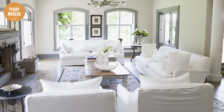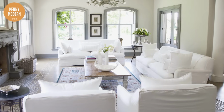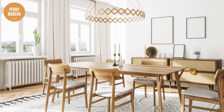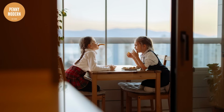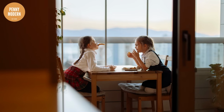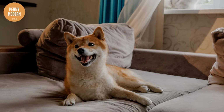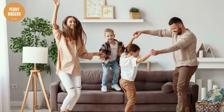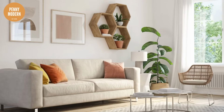You know that really light colored sofa that you got that you're afraid to sit on? Or maybe those dining chairs that you don't want your grandkids to sit on because they're super expensive and they're a fabric? Well, this fabric that I'm going to tell you about is something that doesn't care about all that. You can spill on it, the dog can jump on it, you can have kids on it, and it doesn't matter. I'm talking about performance upholstery.